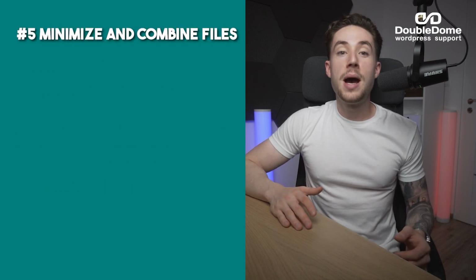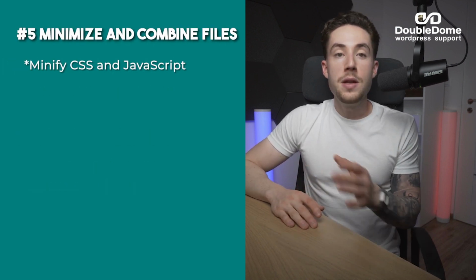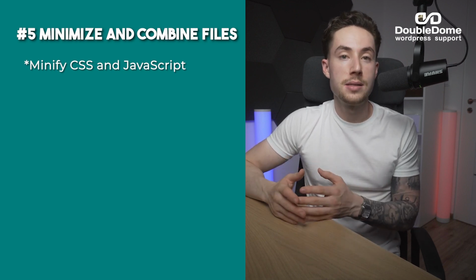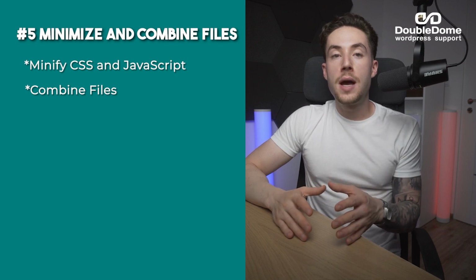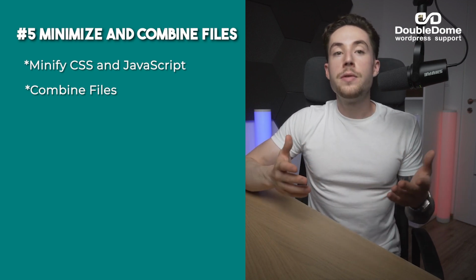And 5, minimize and combine files. Minify CSS and JavaScript. Minification removes unnecessary characters from your code, reducing file size. Combine files. Combining smaller files into a single file reduces the number of HTTP requests, improving load times.